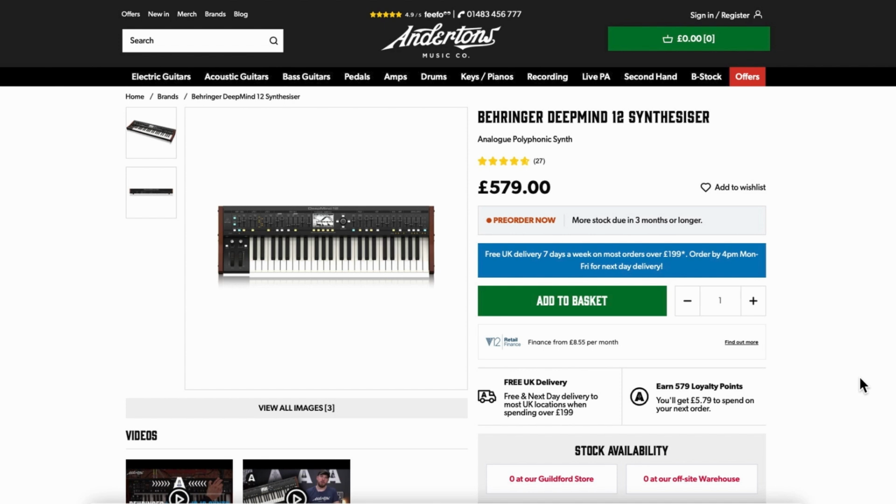I'm not so sure. Like I said, it is a 10th anniversary thing, so it's obviously going to be quite limited editions. If you are looking to get one, then it's up to you which one you get. Like I said, you're getting exactly the same sounds, spec, everything, and I would go with the 12 rather than the 6 because it's only about £100 more, and you are getting double the voices and a lot more keys. So that's it for the 10th anniversary.